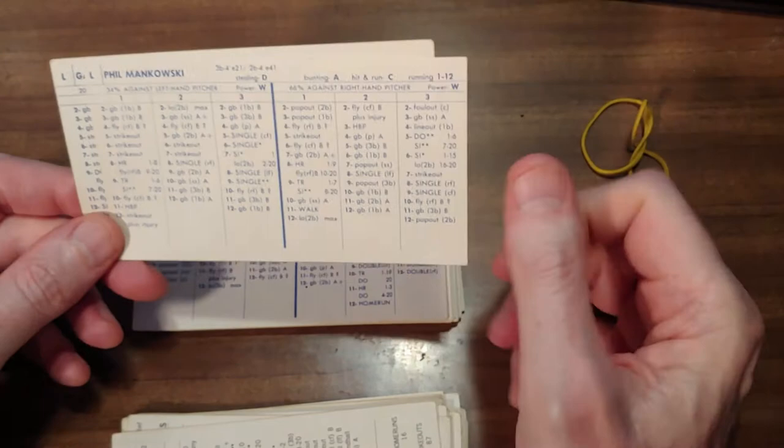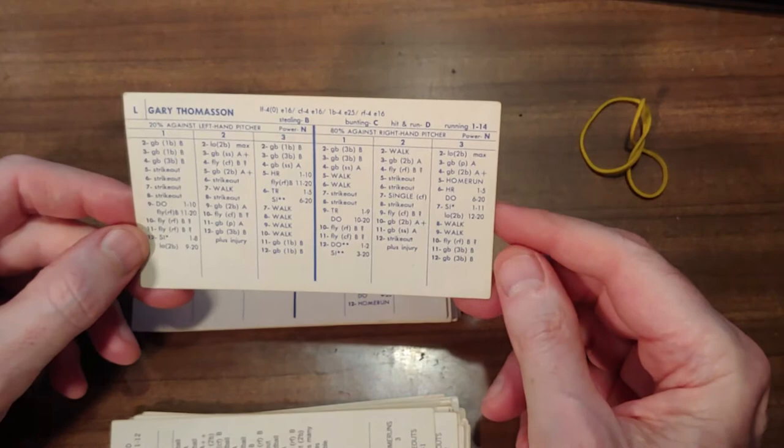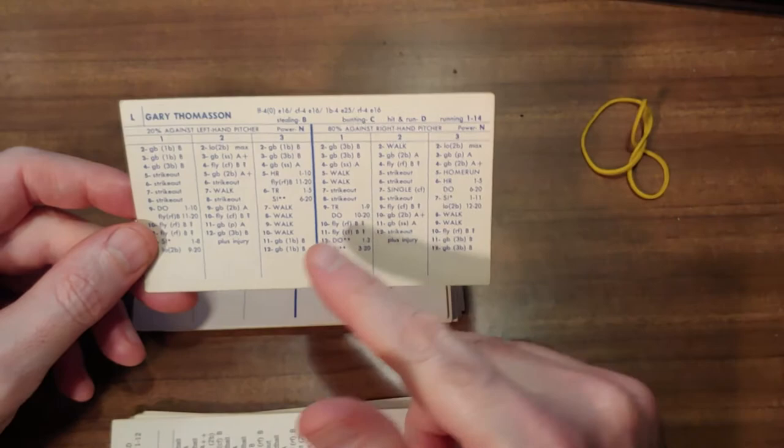Gary Thomason never really had a monster year. This is a good year. The homers, the OPS, defense is atrocious. Beast dealer, .256.